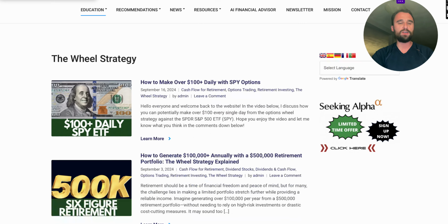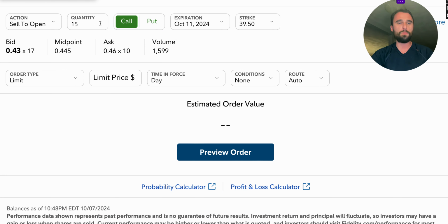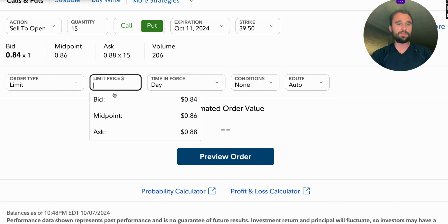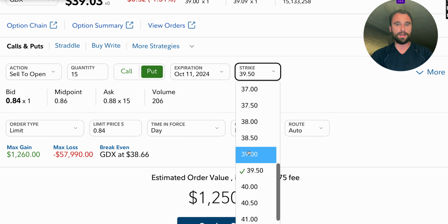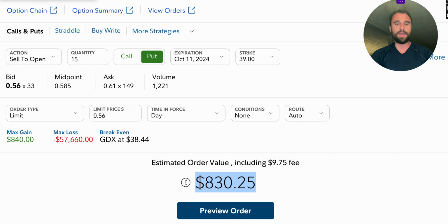Once again, the strategy we discussed in this video is the wheel strategy. Essentially, all we're doing is we are buying at least 100 shares of stock or an ETF, and we are doing that by maybe selling a cash secured put to begin, getting paid to buy a stock or an ETF. And so in this case, we can look at different strike prices, and let's say $39 is the strike price we want, or $38.50, whatever it is, and we have $830 right there.